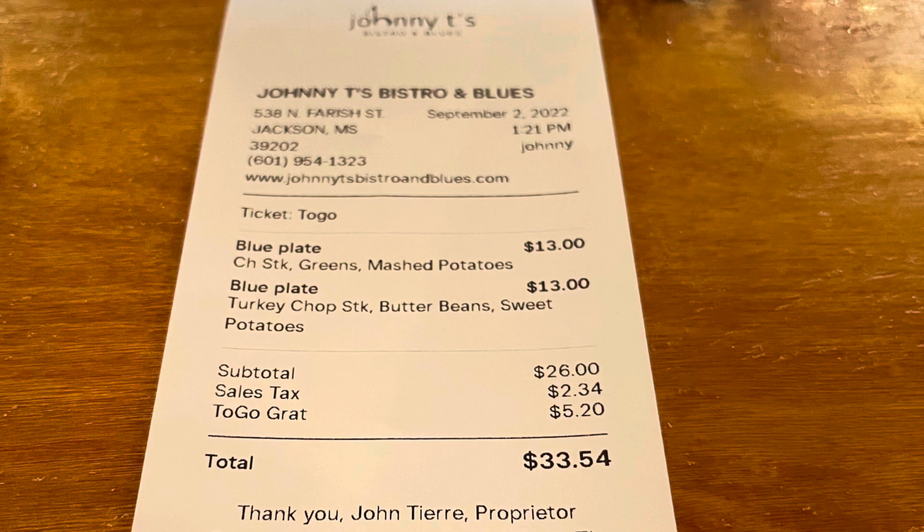Here's the tab from this particular visit, and I just wanted you guys to see it was pretty reasonable. We both got the to-go blue plates, but I do want you to take note of that to-go gratuity fee of $5.20 on a $26 tab, huh?